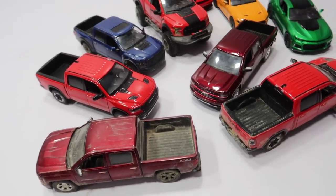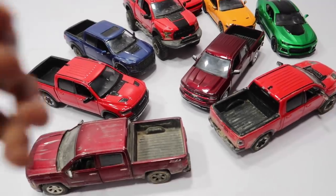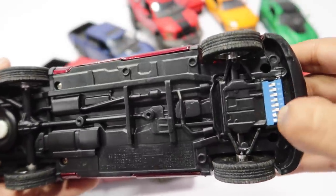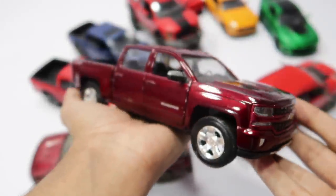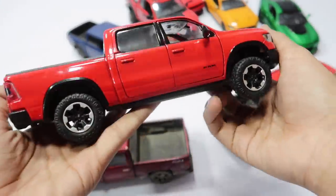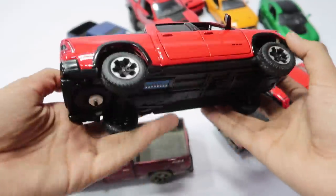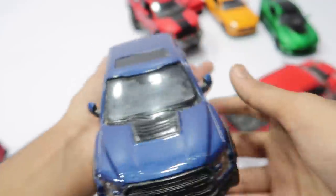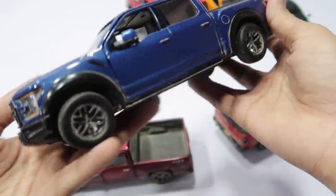Okay guys, so this was the 1x24 scale full-size pickup trucks collection, which consists of mainly three pickup trucks: 2019 Chevy Silverado, 2019 Dodge Ram 1500, a 2017 Ford F-150 Raptor, and another Ford F-150 Raptor, which is modified and lifted. And these are the models, and I've also used their respective muscle cars.